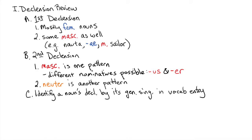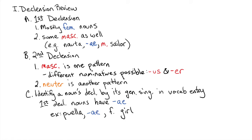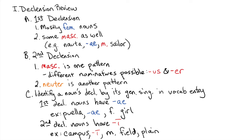We identify a noun's declension by its genitive singular in the vocab entry. First declension nouns have AE for their genitive singular. For example, puella, puellae, feminine, girl. Second declension nouns are identified by a long I in their genitive singular. For example, campus, campi, masculine, plain, or field.